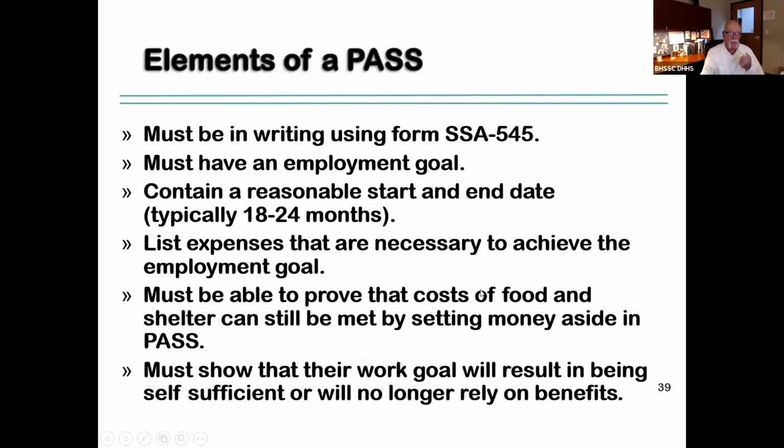A PASS must be in writing on the official Social Security Form 545. It must be an employment goal. That's a very important part of that, an employment goal. So going to college, getting a degree as a surgical technologist and working in a hospital, that's an employment goal. Getting a car, it's not an employment goal. So that's an important point to start, is that they really need to focus on that as their goal.